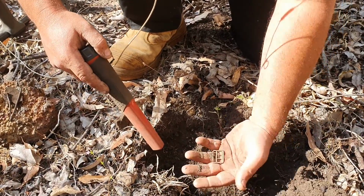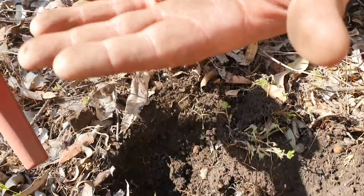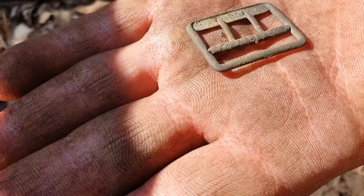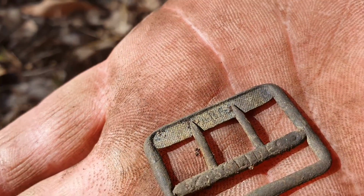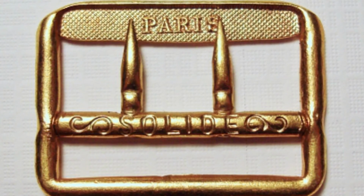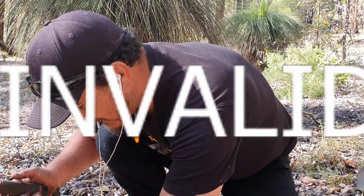Oh, what's that? That's a buckle, brother. Yeah, that's it. It says Paris on it. You see that? Yep. And something line, or something written there. I'm not sure. I think these might actually be suspender buckles, because I found lots of them in the past. But that's cool.